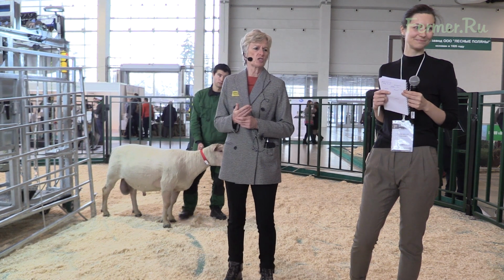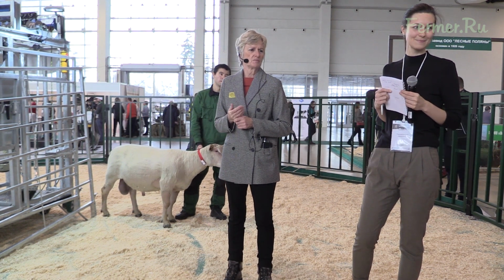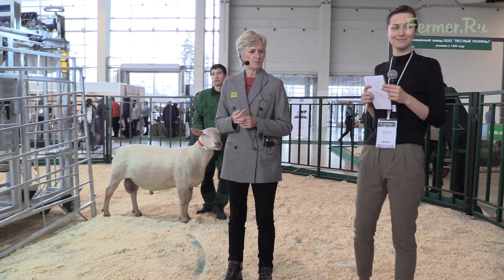Okay, a few more images of some Charolais rams and ram lambs.